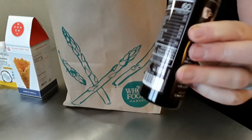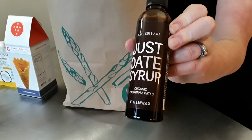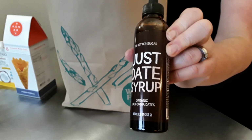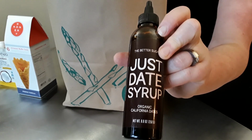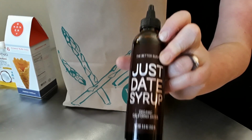Be able to use this in drinks, put this on toast, put this in French toast. I'm gonna add this to something for a little bit of sweetness. And for $8, the way this thing works, date syrup, a little bit goes a long way. So this is gonna last a while. So for $8, this is actually a really good find and purchase.